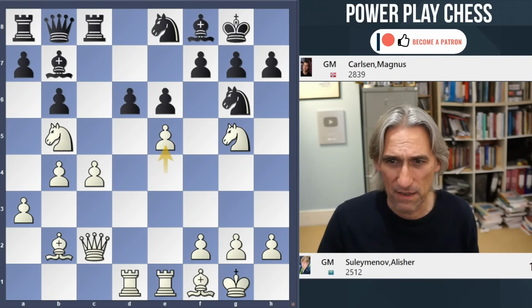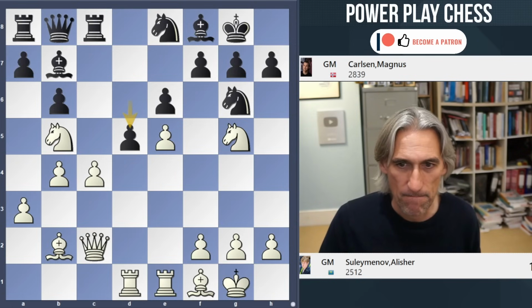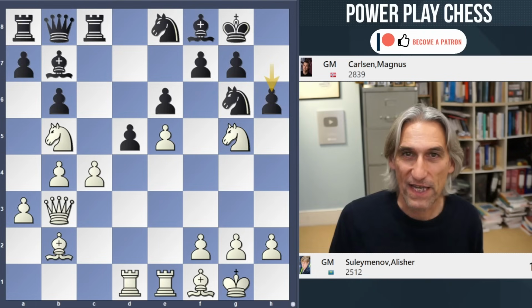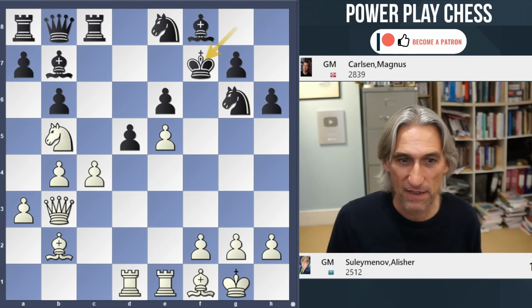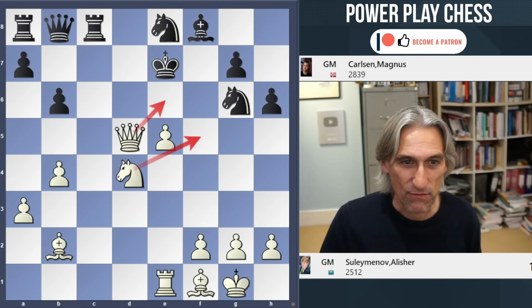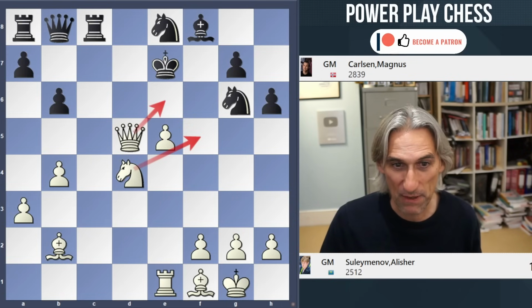It's really nasty. Try to keep things closed with d5, but watch what happened. Queen b3. So just stepping out of the pin and lining up on this diagonal. Well, just look what happens again if h6 is played. You can take here and then you just eliminate everything on the diagonal. And here, for example, knight d4 threatens queen e6, threatens knight f5. It's absolutely horrible for black.